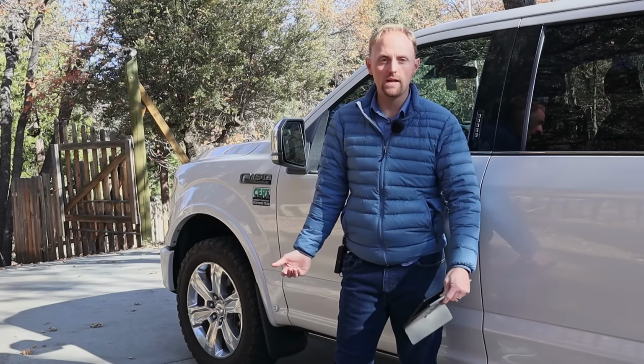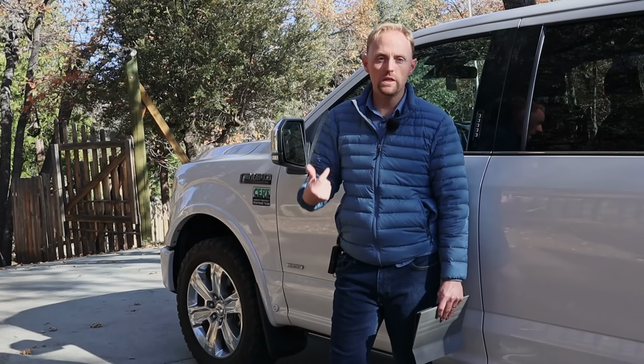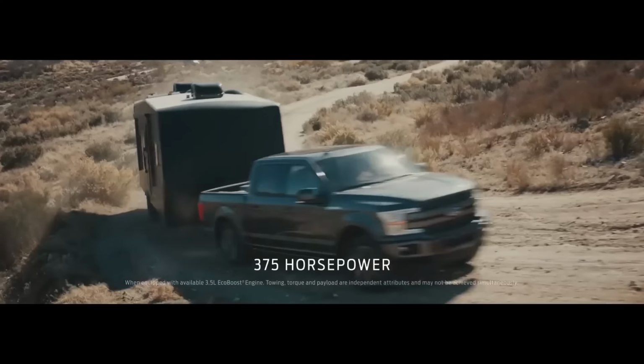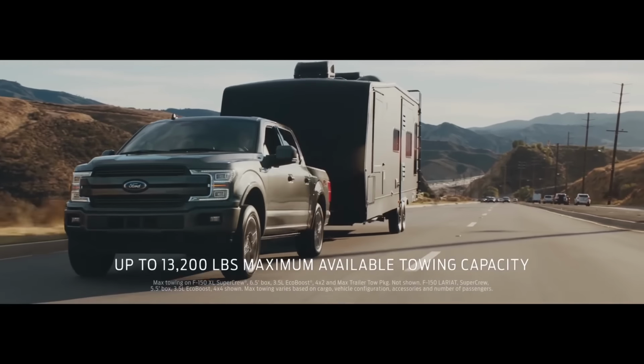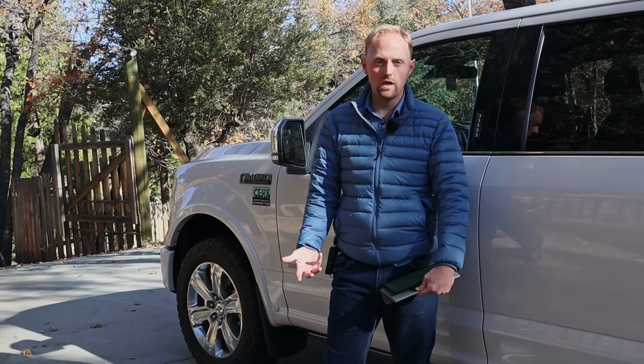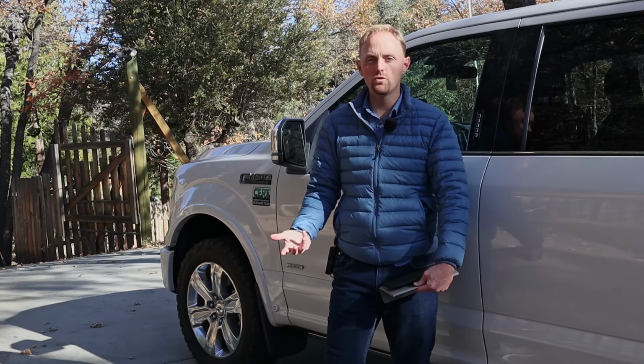So here's how I'm going to break this down. First, I'm going to tell you why I made the switch from the 5-liter truck to the EcoBoost truck. Then I'm going to give you the pros and cons of each motor as I see them. Then third, we'll take a deep dive into the reliability discussion on the EcoBoost engine. And finally, I'll tell you what I would buy if I was buying a new truck today.